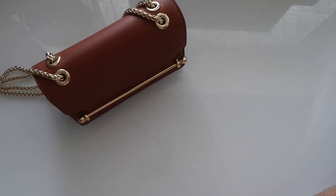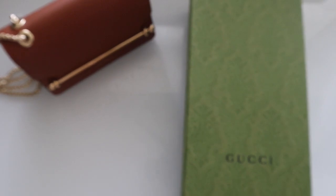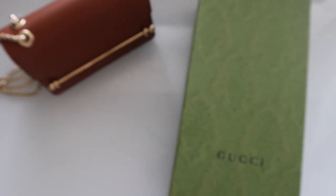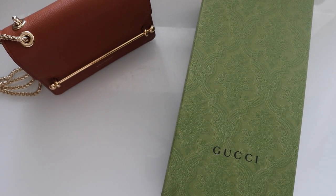And then to go with it, I wanted to get a new pair of sandals. So we have a new pair of sandals from Gucci. I got a pair of Gucci sandals, either last year or the year before, and I wasn't a fan. I put them on my Mrs. Videos. When I do my hits and misses videos, I got the T-strap sandals is how Nordstrom calls them. I think they're just monogram sandals at Gucci, but it's the thong style with the double G's.